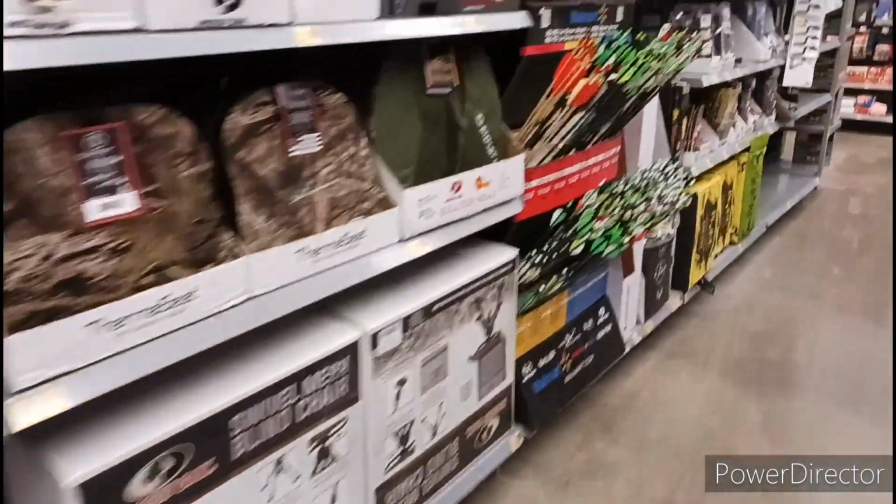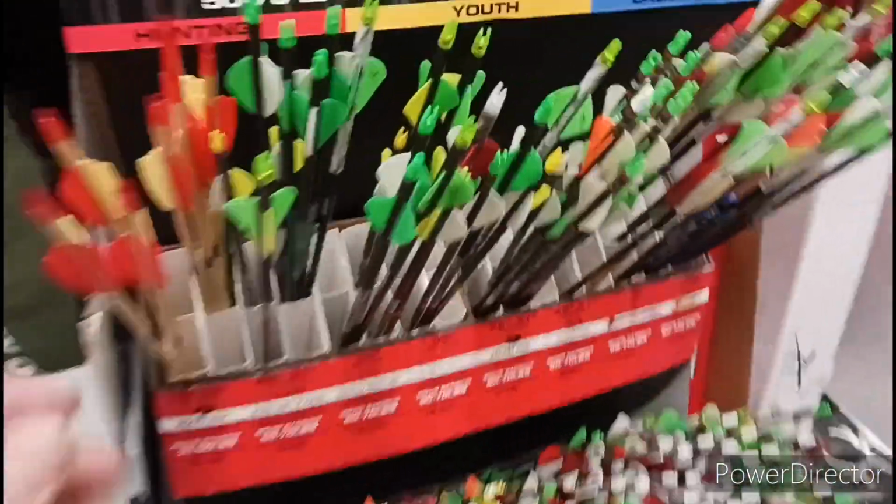Before I leave, I just wanted to include, like, the toy section. So let's just go see what that's like. Let's have a little fun doing that. Look, this is the hunting stuff. We're on the way to the toy section. I just wanted to show her. Look, this for hunting.